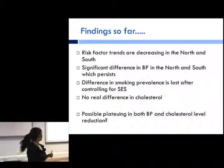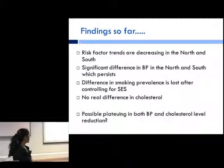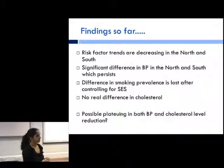So just to summarize those results, the trends were decreasing, as other studies have shown, for all three outcomes in the north and the south together, with parallel decreases. However, there was a significant difference in blood pressure between the north and the south, and that persists when you control for other factors. The significant difference in smoking prevalence exists until you control for socioeconomic status, and once you do that, that difference disappears, and there was no difference in cholesterol.